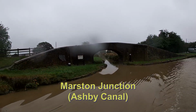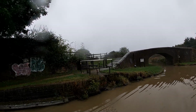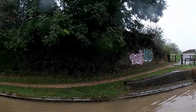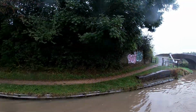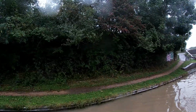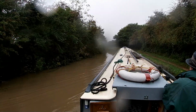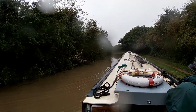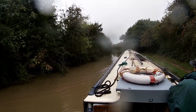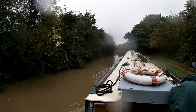This is Braunston Junction. We're going to look for a mooring now, because the rain is getting a little bit more intense. It's drizzle at the minute, but it's getting more severe. So we're going to look for a mooring, and that'll be it for today.